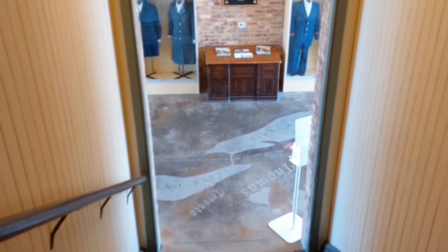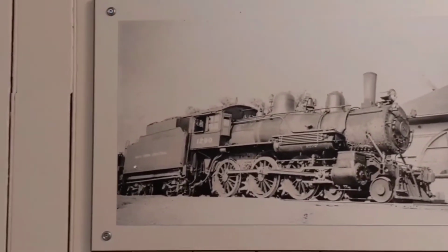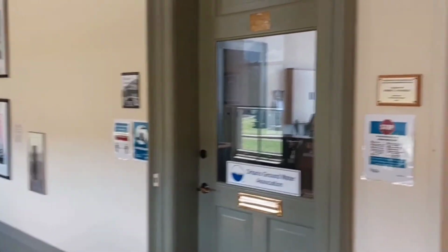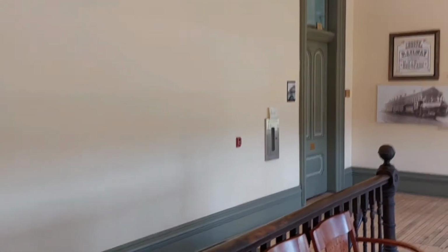We're heading to the second floor of the CASO station, and you got some cool pictures on the wall here. Here's an actually pretty cool shot there. And we'll finish going upstairs. So the second floor of the CASO station back in the day would have been home to executive offices for the railway. They also would have probably had some government offices in them to handle excise and customs.